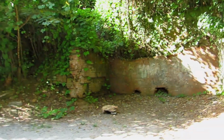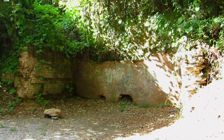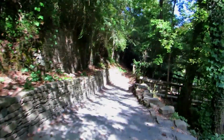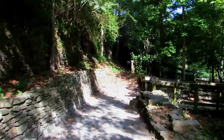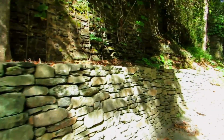Yeah, I'm glad I walked down this way. Here's the remains of an old building, possibly an old store, perhaps. There seems to be some more older machinery right in here that I wanted to look at. There's also this terrace here. I don't know if this was built after the park was built or something else.